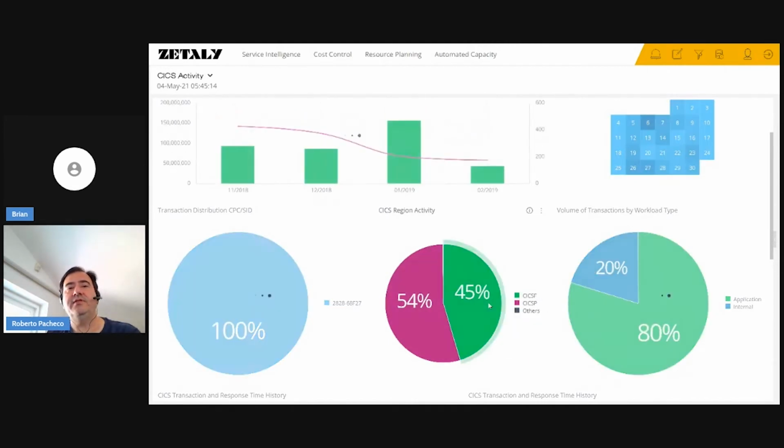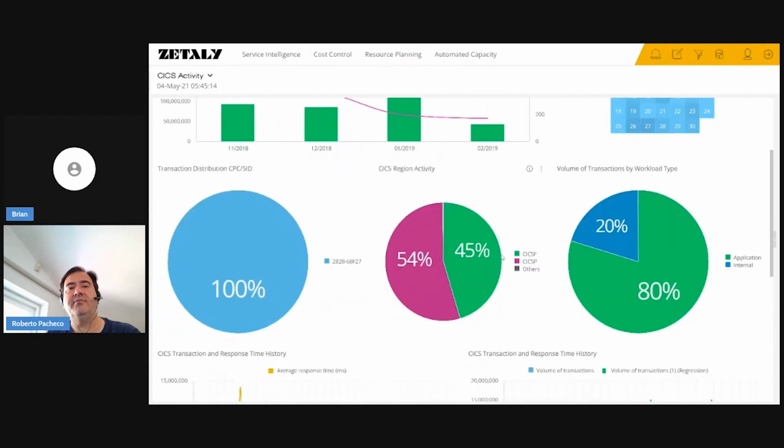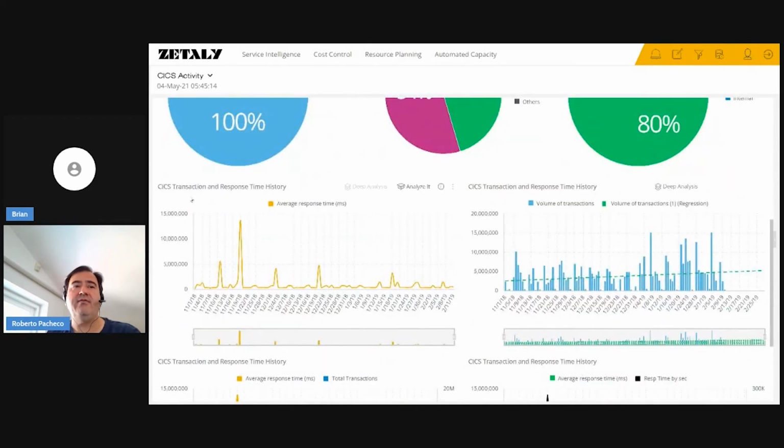I will remove the filter again to have all the information. And if I scroll down, I have other widgets here showing the response time during the period. I have here the number of transactions during the period, and here I have a forecasting set on this widget. So you can understand how you have the prediction here. It's a linear prediction, but you can change the forecasting method to linear, logarithmic, whatever.